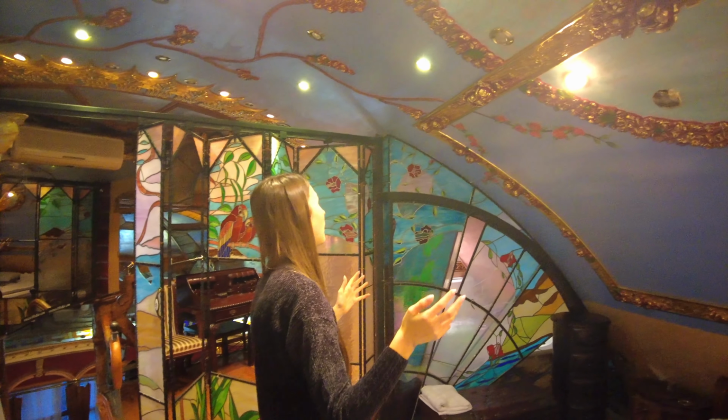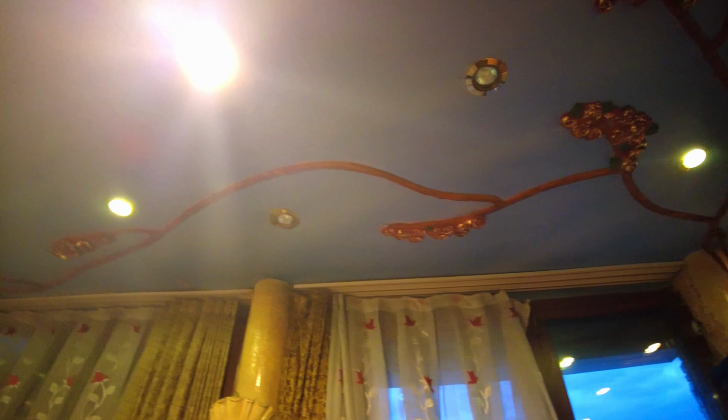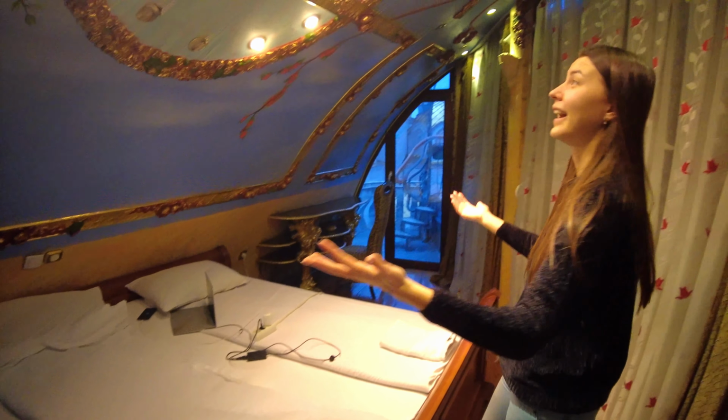The ceiling is also covered with details, all these roses, flowers, and look at this side. On this pillar you can see the vine going up and it continues on the ceiling. And the grapes, I think it's supposed to be grapes, look like small roses. And the whole vine goes around the room, coming down closer to the bed with already paintings of the roses. And the bed is just kind of in the middle of this arc, or I even don't know how to call it. Yeah, and it looks like a royal bed to me, at least.